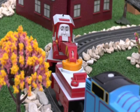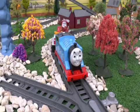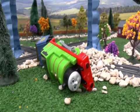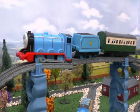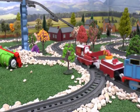They pulled up by Percy. "We'll get you upright, Percy," said Rocky. "What about me?" said Gordon. "No, not you yet," said Thomas. "We need to move Percy first, just in case you fall on him while you're being moved." "How reassuring," said Gordon. Thomas moved Rocky into position.